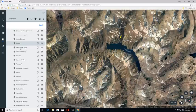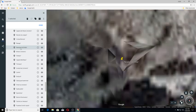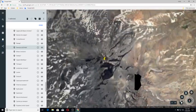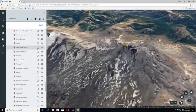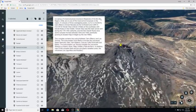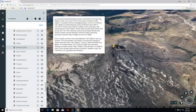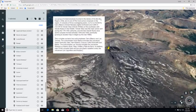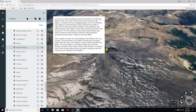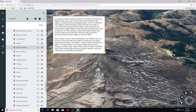And moving on to the next one, Nevado de Chile. It's a group of stratovolcanoes located in the Andes of Biobío region, Chile, and is one of the most active volcanoes in the region. It consists of 3 overlapping peaks: 10,538 foot Cerro Blanco, or Volcan Nevado, at the northwest, and 3,089 meter, or 10,135 foot high Volcan Viejo, Volcan Chulin, at the southeast, with Volcan Nuevo in the middle.